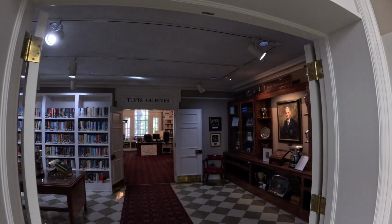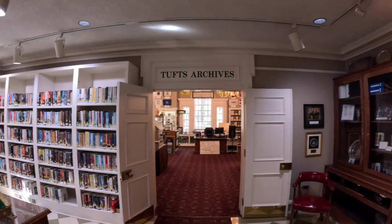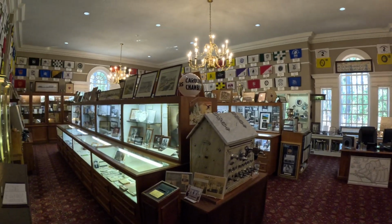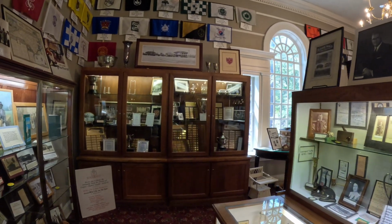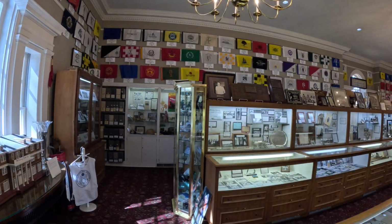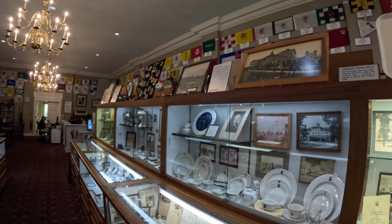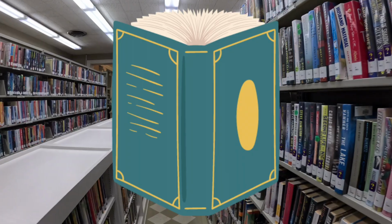The library in the front and archives in the back. It is free to the public. They will take donations. The memorabilia here is amazing. The staff that you will meet and who will greet you are all volunteers, both in the archives and in the library. So please be sure and thank them for their service.